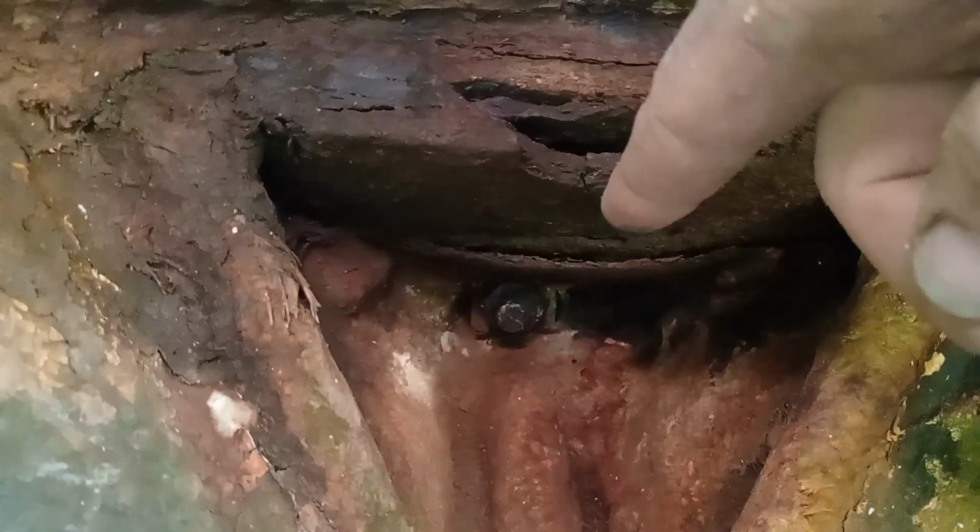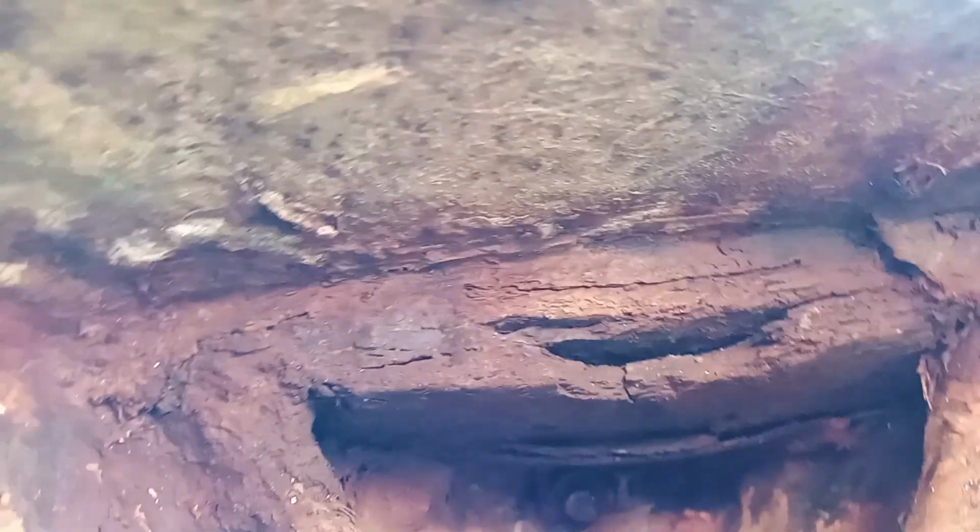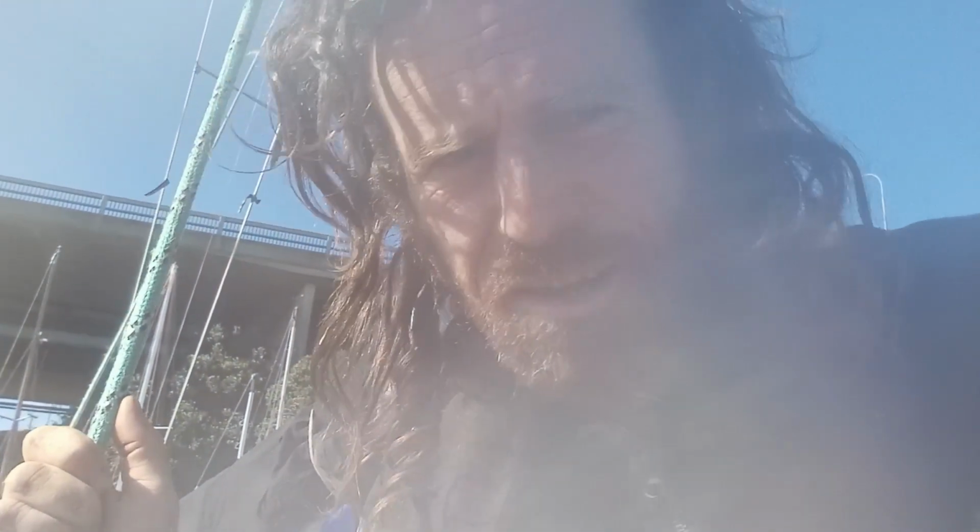There's a bolt up there, which doesn't look too bad, but this part is clearly having a big problem. So I was telling my friend about my forestay problem here, and he was like, oh no, it's okay because it's going to make a really great video. Well, you are now watching that video.